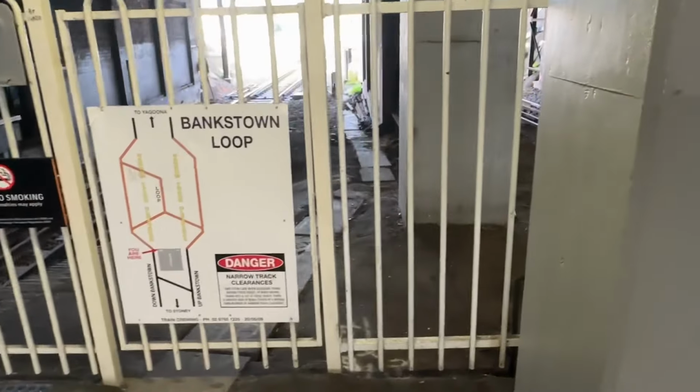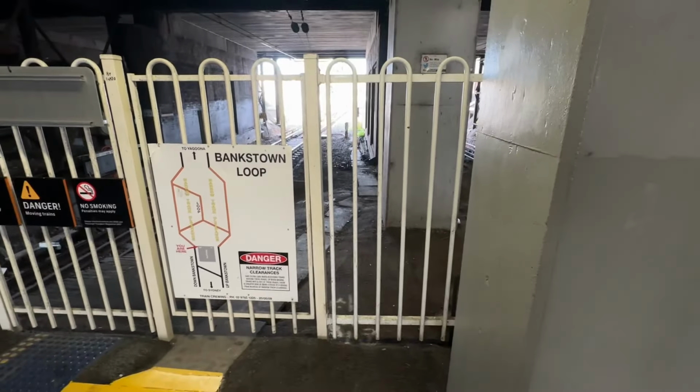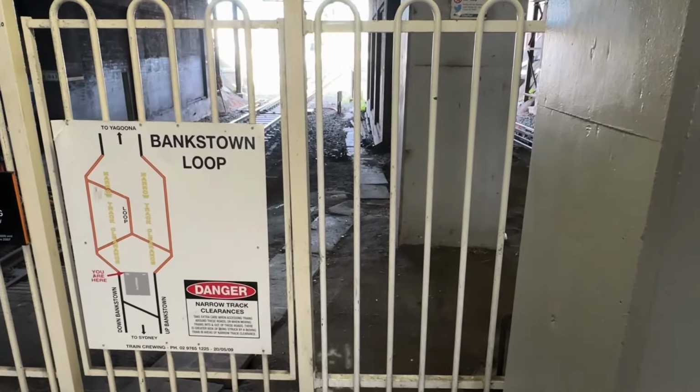The next train to arrive on platform 1 does not stop at this platform. Please stand behind the yellow line.